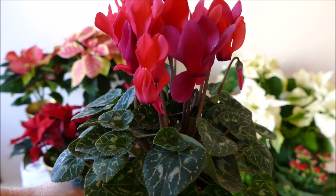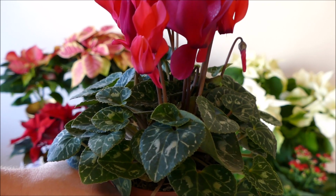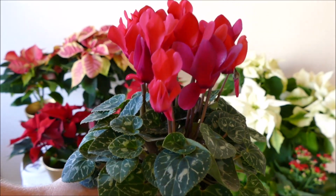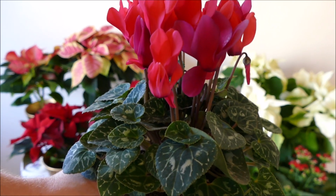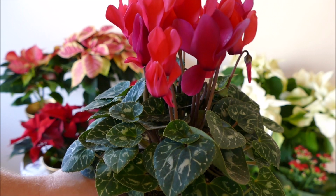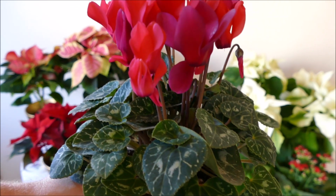Cyclamen are the opposite. They flower and do their thing over winter, and in summer they're dormant, and that's because they come from a hot, dry Mediterranean climate. In the summertime it's too hot and there's not enough water for them to grow. But in the winter, they have nice cool temperatures in the Mediterranean climate where they come from, and plenty of rainfall. So in your house, winter time is a good time for them.